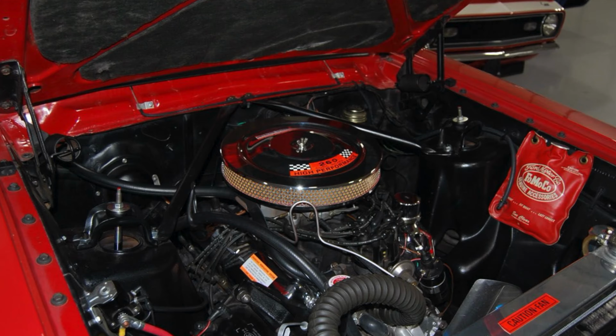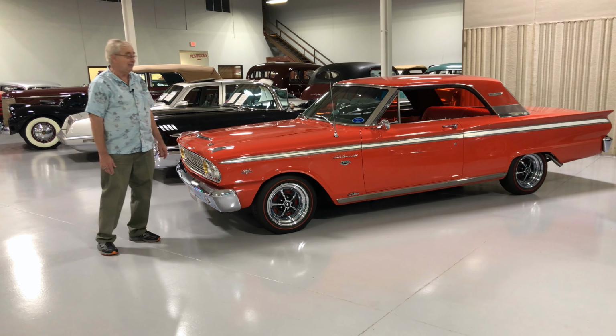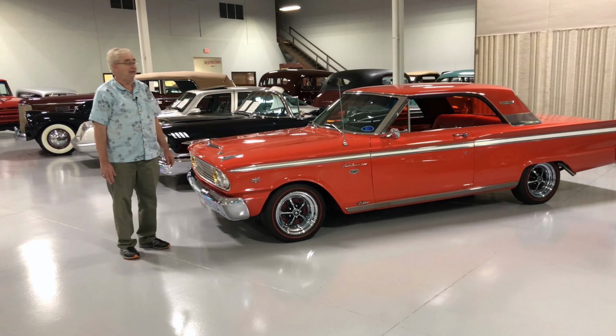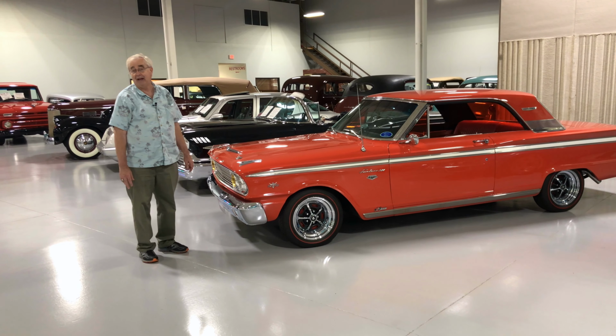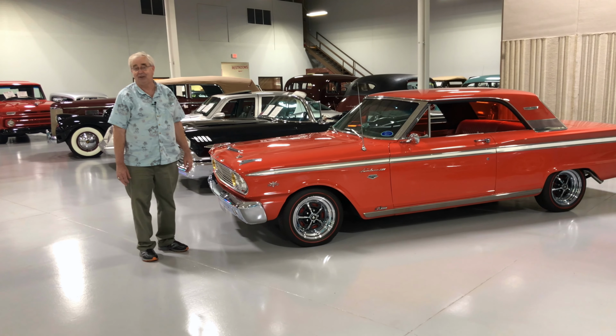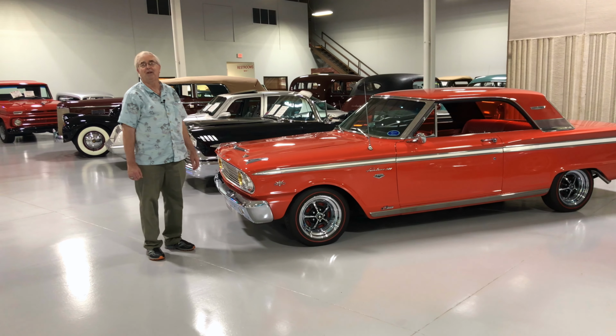In 1963, there were a few engine options. This was a V8 car with the 260 Ford V8, kind of the predecessor to the 289 and 302 motor, but this one's obviously been added to a little bit with more performance-oriented stuff.